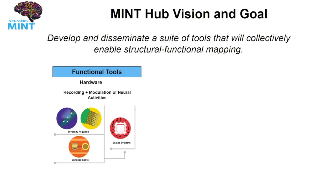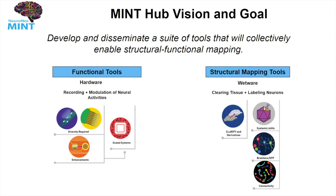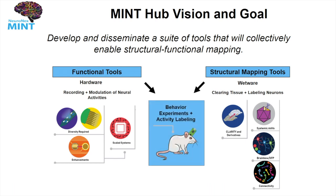We developed functional hardware tools for recording and modulation of neural activities, including high-density neural probes, microstrip carbon wires, and fractal electrodes to significantly enhance the signal-to-noise ratio in high-density recording systems. We also developed wetware tools for structural mapping, including clearing tissue and labeling neurons, combined with the Brainbow technology for construction of the connectivity maps. These tools will be disseminated to the community for functional and structural mapping at scale.